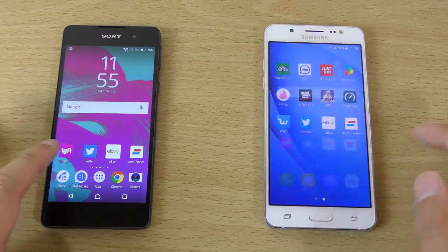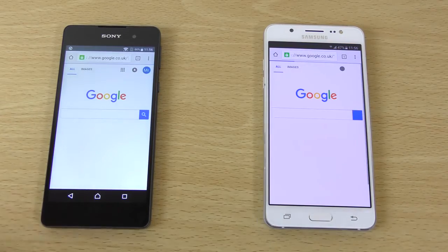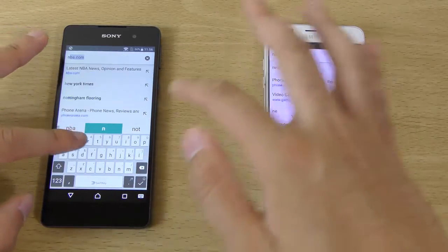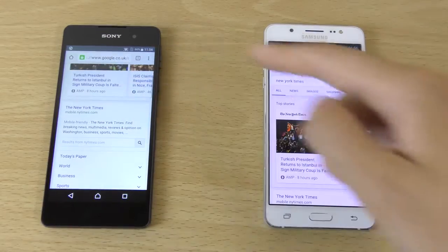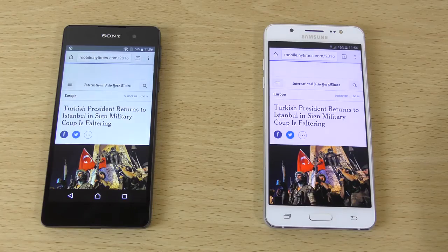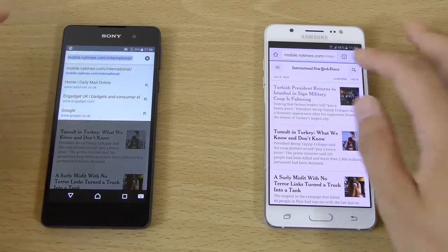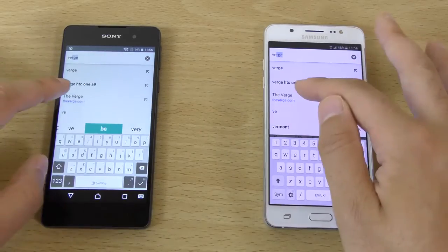We can have a look at the web browsing real-time and see how that translates into day-to-day performance. So we're just going to load some heavy websites here. New York Times. Go. Go. So quite similar with this one. The Xperia a little bit faster maybe. Obviously Xperia only has Chrome as the main browser, so it could be a little bit more optimized.